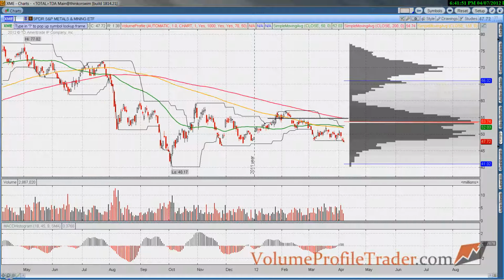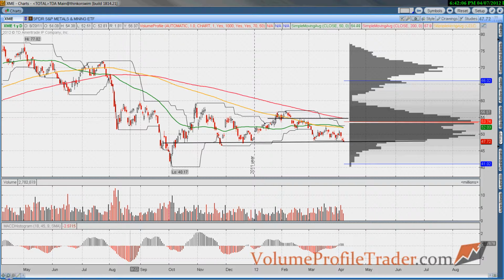Metals and mining. This is getting crushed, and this is breaking off from what should be support. It's failing from the 200-day moving average. Point of control for the year at the top end of the range. And what are we getting from there? Well, we're getting a breakdown, top of the range to the bottom of the range. Now we're looking for a breakdown, and it will on Monday.